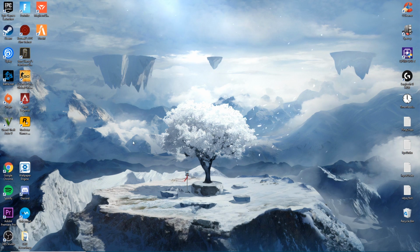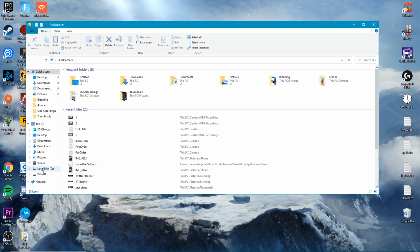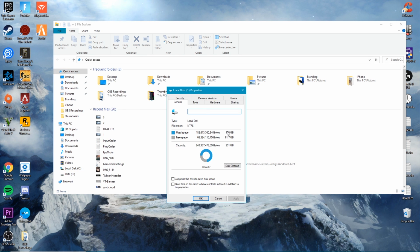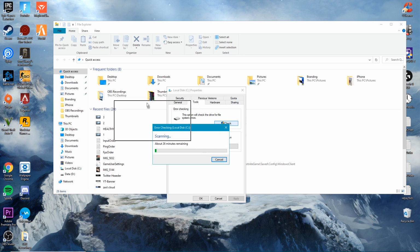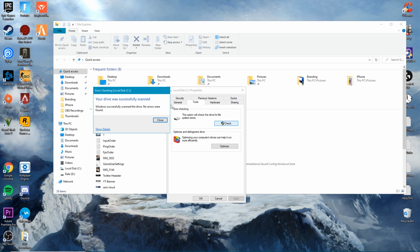The next thing we want to do is check our drives for any errors. So we're going to open up your file explorer. Once you're here, you're going to see the different drives you may have. For me, I'm going to click on my local disk, my C drive, my SSD. I'm going to open this up for now. You're going to go to Tools, and check for any system errors. You're going to scan the drive, and this is not actually going to take 20 to 30 minutes. It should take less than 5 at the most. This is going to check your drive for any errors reading or writing, and as you can see, it says it was successfully scanned, so there's no errors there.